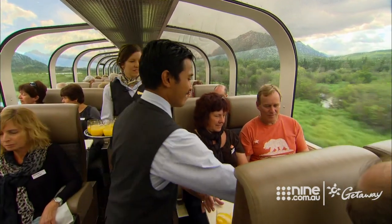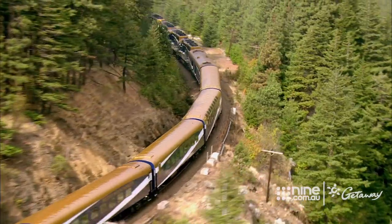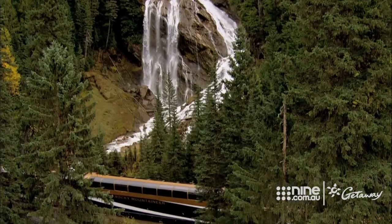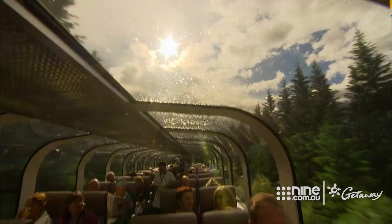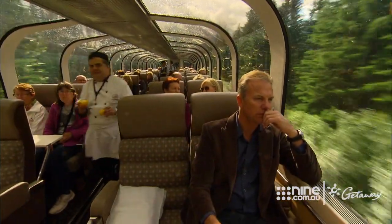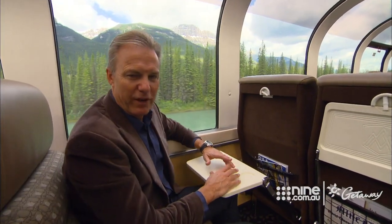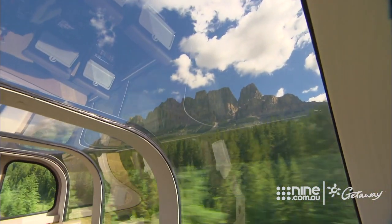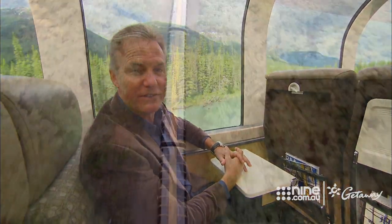Having been awarded countless accolades for its service and, of course, its scenery, this legendary train journey through the Canadian Rockies takes in thrashing waterfalls, endless forests, and enough spectacular vistas to make your eyes hurt. Got to wonder why they don't build all trains like this. This really is a fabulous viewing platform. But I guess it's not relevant on the commuter line from, say, Flinders to Frankston.